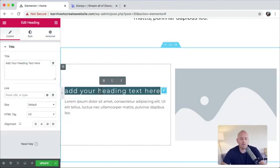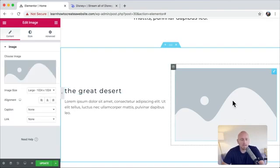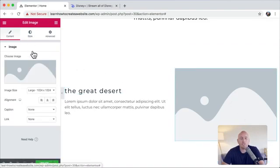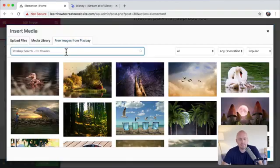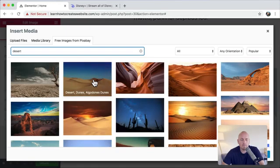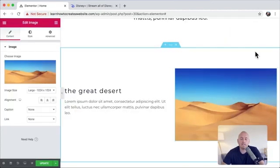Maybe we'll call this the Great Desert. And now let's find a desert image. We can click on this, go to choose image, then let's get a free image from Pixabay and type in desert. All right, we see this image right here. We can click on it, press save and insert, and it'll insert it right there.